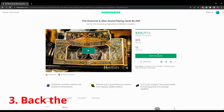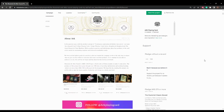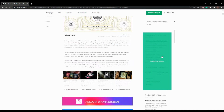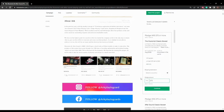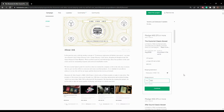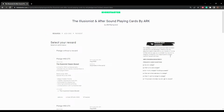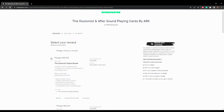Click the green Back This Project button on the top of the page. Alternatively, the rewards are also listed on the side of the project as you scroll down and read the story or description of the project. If you click the green Back This Project button, you can then select your reward. Then click the green Pledge button.